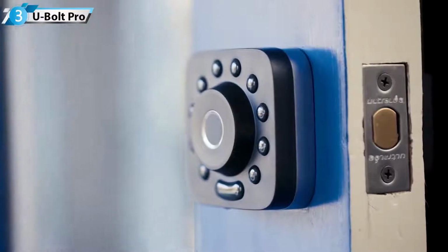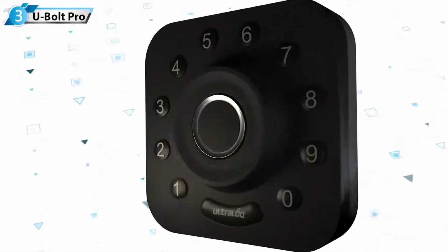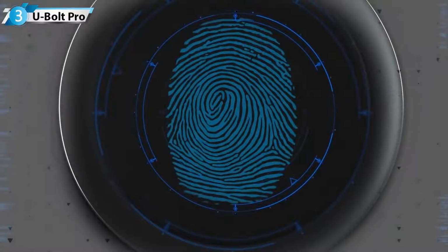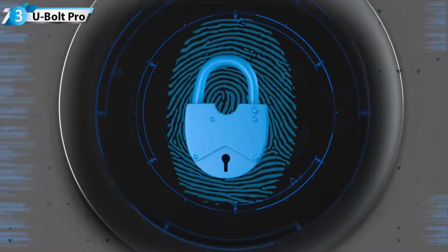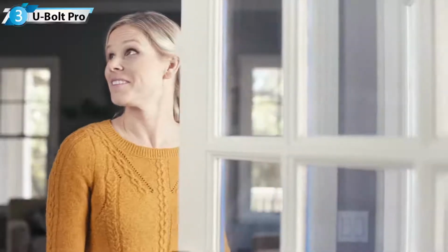The UltraLock U-Bolt Pro is a simple and safe security solution. Your fingerprint is your key that cannot be copied, stolen, or forgotten. Dual data encryption with a coprocessor and dynamic key make every single data transfer secure. So you don't need to worry about someone hacking your door.